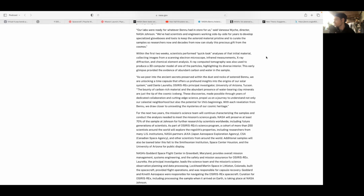As we peer into the ancient secrets preserved within the dust and rocks of asteroid Bennu, we are unlocking a time capsule that offers us profound insights into the origins of our solar system, said Dante Lauretta, OSIRIS-REx principal investigator. The bounty of carbon-rich material and abundant presence of water-bearing clay minerals are just the tip of the cosmic iceberg. These discoveries, made possible through years of dedicated collaboration and cutting-edge science, propel us on a journey to understand not only our celestial neighborhood, but also the potential for life's beginnings.